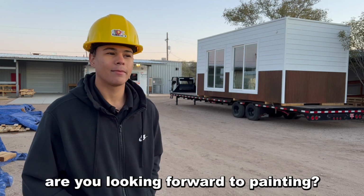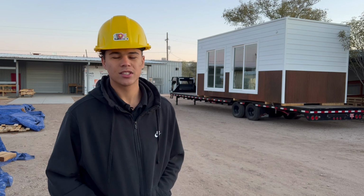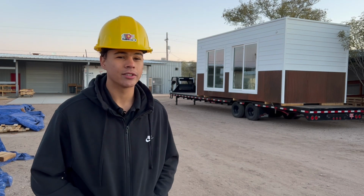Are you looking forward to painting? Not really. Framing was pretty fun too because I didn't know much about that. I like the framing because framing is like putting the whole thing together. It's like adult Legos.